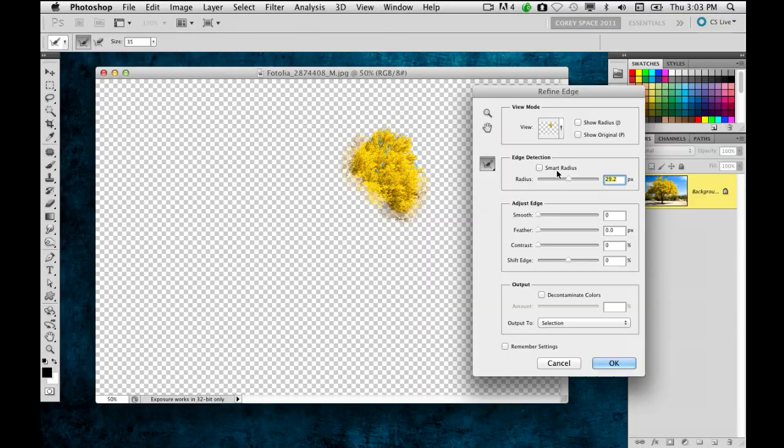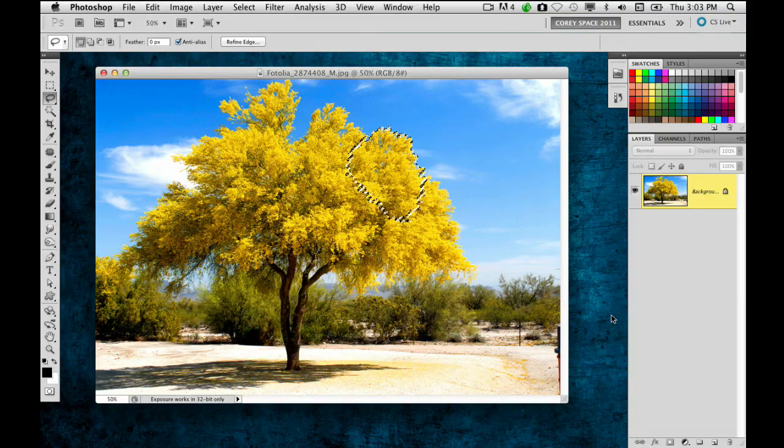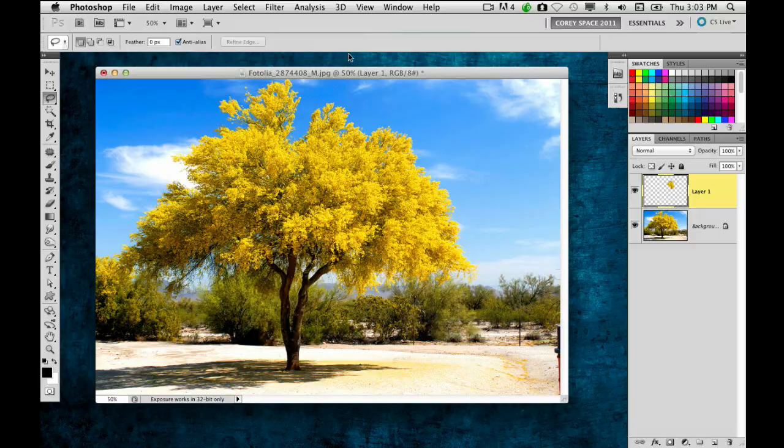You may be working against the flow if you do that. So with that, I'm going to go over here and think the selection looks pretty good. So I'm just going to hit OK and bring it back as an active selection. But now the selection is modified more to the edge, the contrasting edge of that graphic. So I'm just going to press Command-J, puts that selected area on a new layer. So now it's a nicely extracted section of the tree.